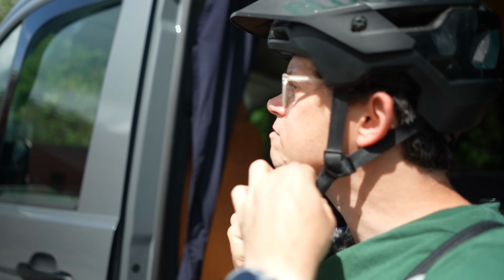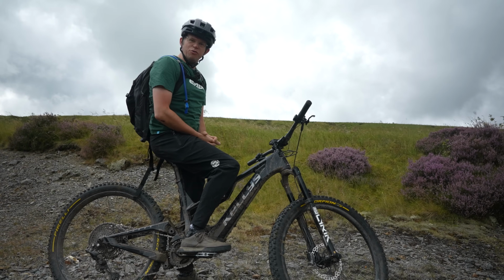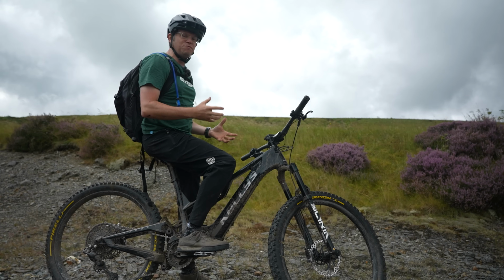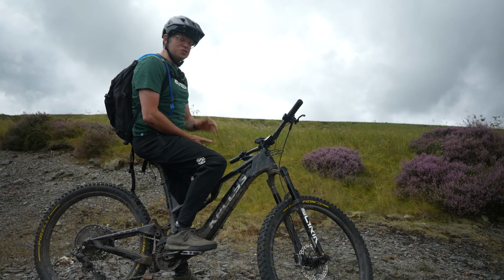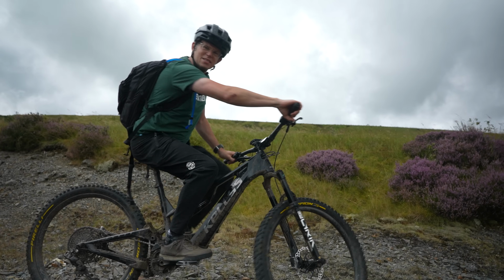Before we head off on this endeavour, which is all about trying to find out how far I can go on this bike, we need to comment on all the different variables that make a massive difference to that range and to that outcome. And there's a lot of things to discuss. There's so many variables. You know what? Let's just crack on. We'll come back to this later.